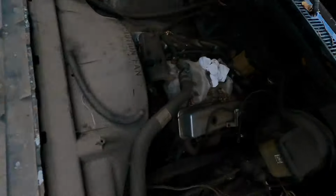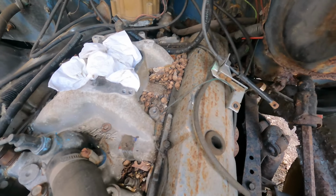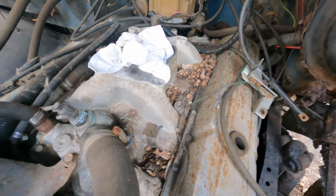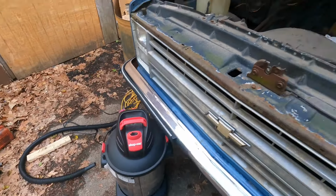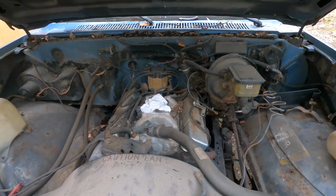All right, before I start jamming plugs in this thing, you saw it before, but there's a couple acorns on top of the engine, so I'd like to get those out before one goes into the intake, and then we can't figure out why this thing doesn't want to run. So I'm just going to go ahead and clog Steve's vacuum real quick. And once that's all cleaned up, we can start breaking some plugs.